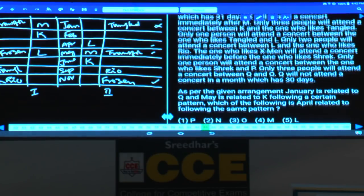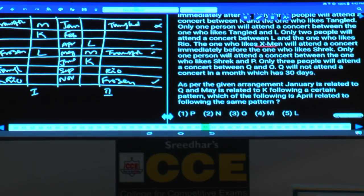And the next one, the one who likes X-Men will attend a concert immediately before the one who likes Shrek. X-Men is immediately before Shrek, hence these two must be adjacent to each other, one after the other. Hence, where can we have this one? X-Men, now in case 2 is in the month of Feb, and immediately followed by Shrek. And in this one, X-Men and Shrek the same way, X-Men, and this must be Shrek. And next one, only one person will attend a concert between the one who likes Shrek and P. Between Shrek and P, there must be exactly one person. As Shrek is here, P must be at this place between Shrek and P.